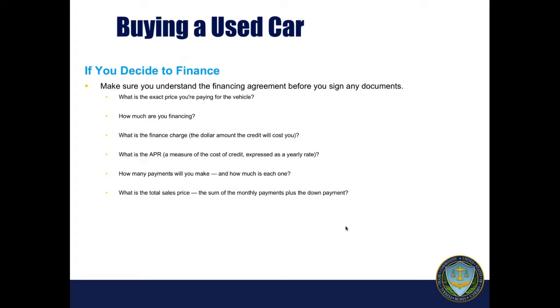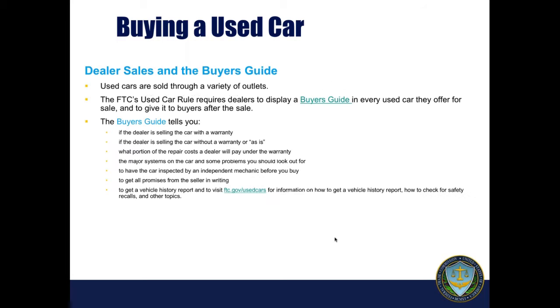Okay, now I want to talk a little bit in the next slide about dealer sales and the buyer's guide. Used cars, as we've discussed, are sold through a variety of outlets, whether it's franchised and independent dealers, rental car companies, leasing companies, used car superstores, and even online.